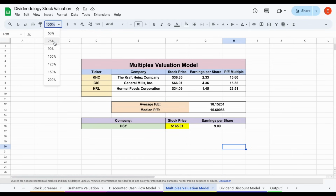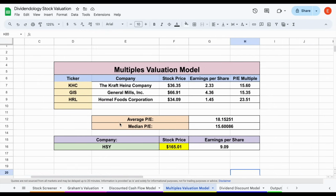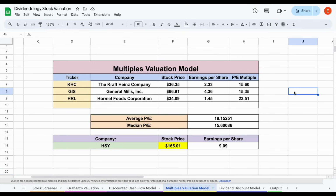Now, the next valuation we're looking at is the multiples valuation. Now, I don't think this is a perfect valuation for Hershey's because we don't have a lot of great comparables. So I got as close as I could. And again, these are definitely not perfect comparables, but they do give us a little bit of an idea of how Hershey's is priced compared to how the market is valuing some other companies. We can see these companies' stock price divided by earnings per share gives us their price to earnings multiple. They have an average PE of around 18.15.